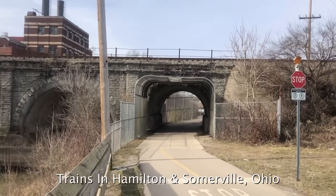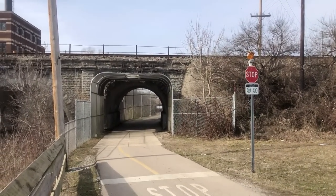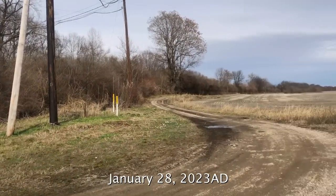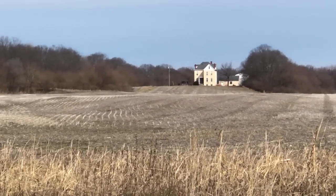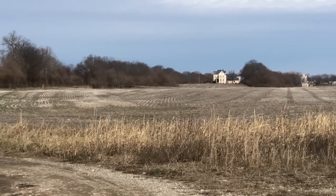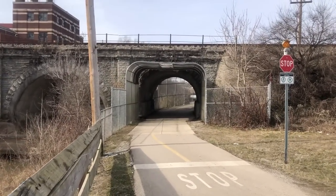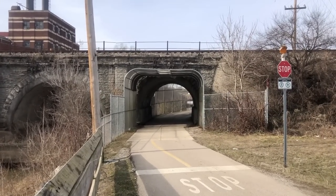Here's the bike trail. Now, the riders are supposed to get off their bike and walk it through this tunnel, because this tunnel is also a driveway. There's a house way back there, see it? They got a big farm here, and their driveway hooks onto the bike trail right here and goes out to the main road. So the cyclists are supposed to get off their bike and walk it through this tunnel.